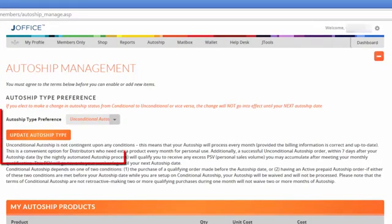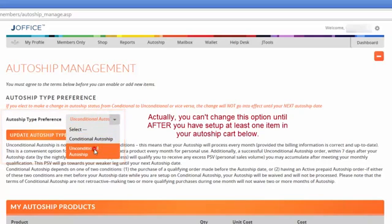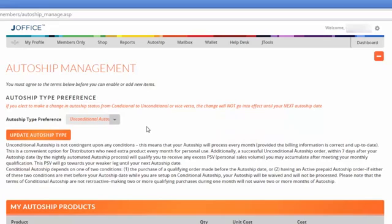The first thing I have at the top is the type, whether it's unconditional or conditional. I'm going to set this up as unconditional, which means I will get this Autoship every single month without fail. A conditional Autoship means that I have an Autoship set up and configured, and if I don't meet my minimum 60 through either other purchases that I make or through customer volume, then it will ship out. If I do meet the 60, then it won't ship out. You can read up more on that here on the page, but for this tutorial, we're going to assume we're doing an unconditional Autoship.